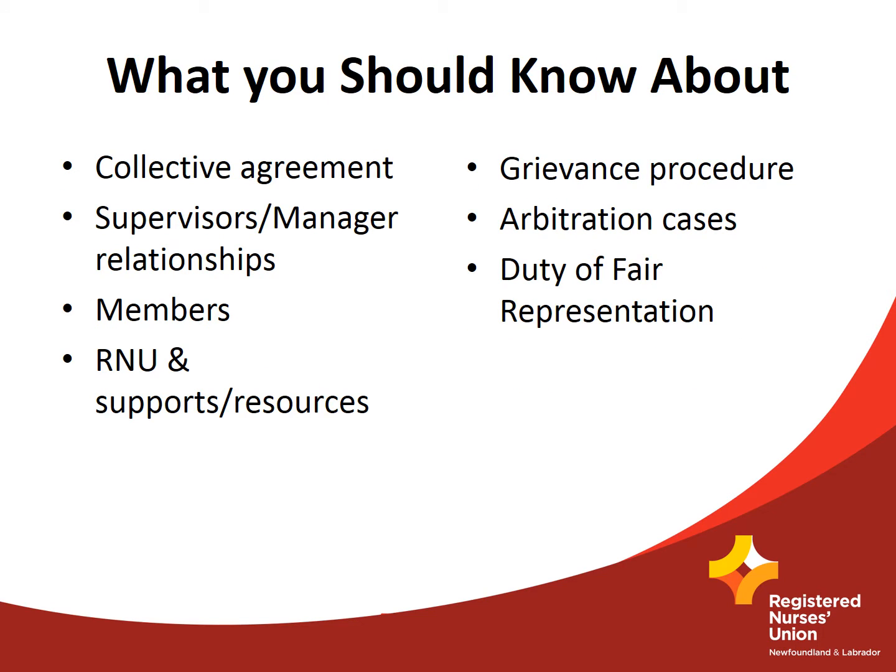No steward ever knew all the answers when they first took on the job. You will learn by listening to members, going to union meetings, reading RNU resources, and participating in day-to-day union activities. The first thing a steward should know are the provisions of the collective agreement. We will go over the collective agreement in more detail in a few minutes. The relationships you have with your supervisors, managers, and members is very important when monitoring workplace conditions and problem solving. Get to know who's who in your organization and pay close attention to those relationships.